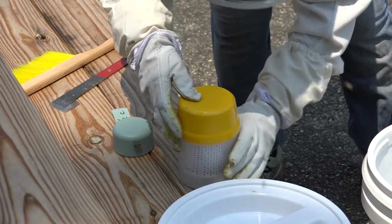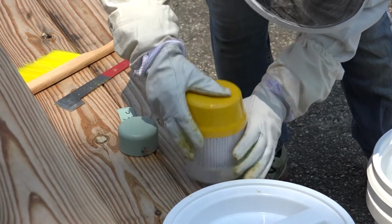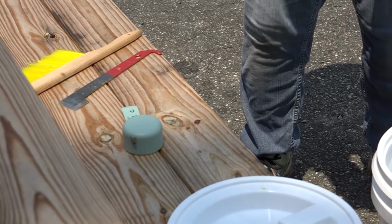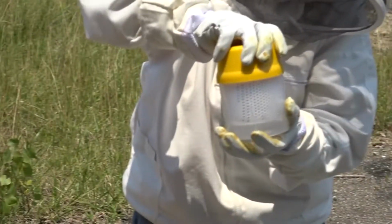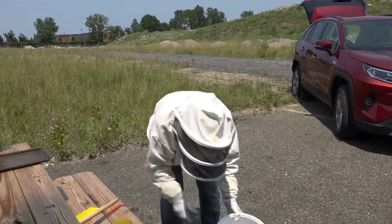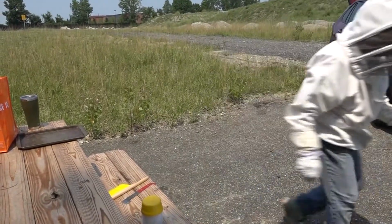Okay, that should be enough. It wasn't quite a half a cup, but it was close enough. And these bees we'll put back at the hive.